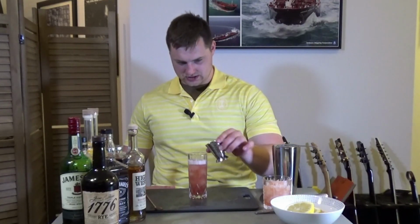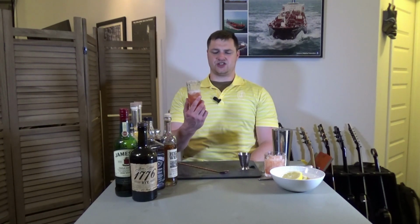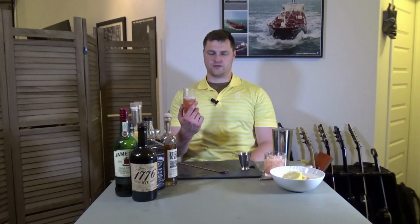What if I add a little bit of simple syrup to it? All right, so if I add a little bit of simple, yeah, that curves out the tartness 100%. Now it just tastes like a fruit juice, though.